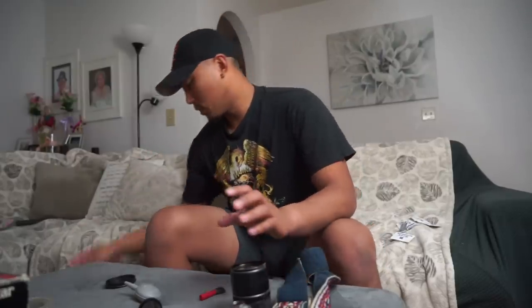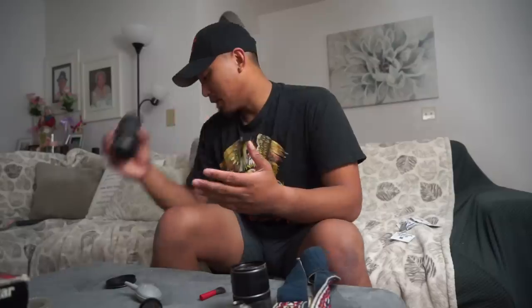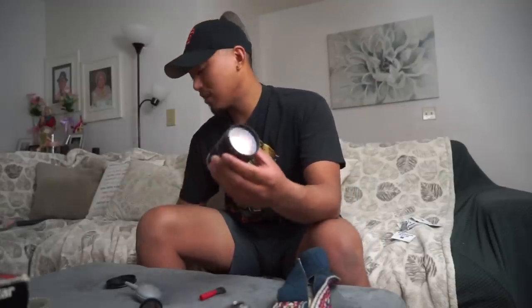Now the bag came with a couple of different lenses as well. One of them being this nice little Vivitar zoom lens. But I think one of the main focal points to this purchase, and why I purchased this kind of bag, is this lens right here, folks. This is the 135mm 2.8 lens, I believe.